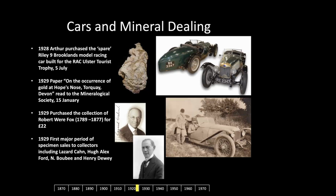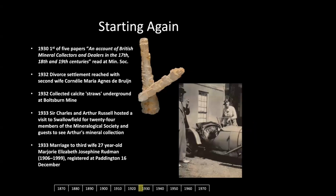And by this time, he had been seriously acquiring material for getting on for 30 years, and he had a huge mountain of surplus stuff. And so we saw the beginning of a major period of specimen sales to collectors. And this included people like Lazard Khan of Carnite, Hugh Alex Ford, who was the consul in Boston in the USA, Nere Boubet in Paris, and Henry Dewey of the Geological Survey in the UK. And so he was building up quite an entourage. And it came as quite a surprise to me, the extent of his mineral dealing and his commercial activities, something that I had not really appreciated at all previously.